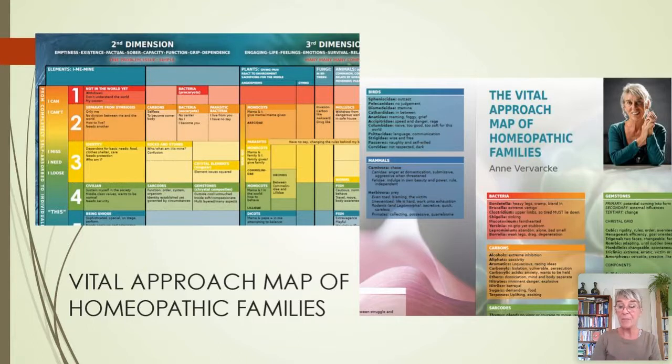So I use the 7 horizontal rows of the periodic table, which is in the background, like a blueprint for all phenomena on Earth. And we are familiar with the 7, so that's easy. We are familiar with issues and the topics that belong to each row of the periodic table. So, for instance, if we say the issue on row 2 is becoming a separate being, which I compare or symbolize by the birth process.